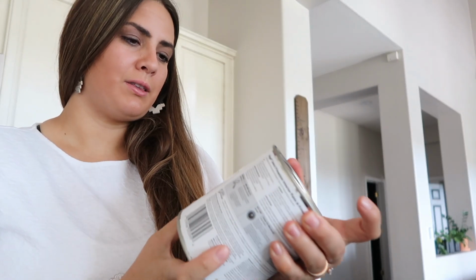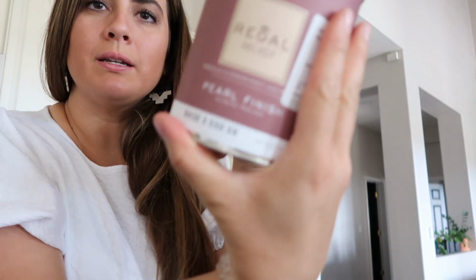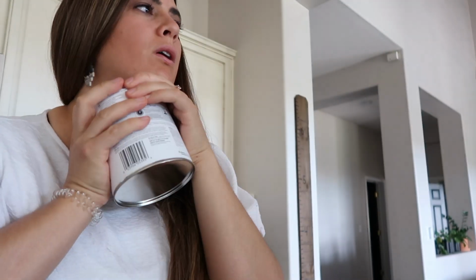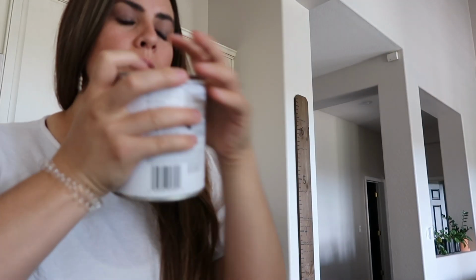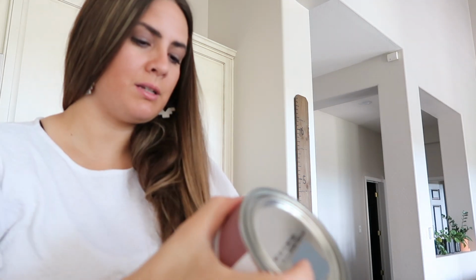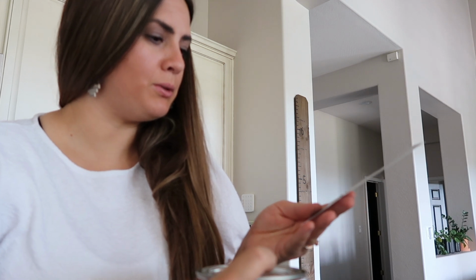It's the thickest paint we've ever used. Because we're messing with the stencil, we wanted to make sure that it would not bleed out, so we figured the thicker the paint, the better. We got it in a pearl finish because the walls are eggshell and we wanted a little bit of extra gloss. I think that'll look pretty cool. So we are going to go ahead and get started.